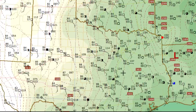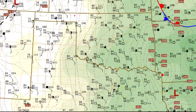But if I was looking for a weak cap and maybe some severe potential, I might try to track down a few key boundaries in this region here. Since basically the nose of your richer moisture is going to be a favorite area, like right here, that would be a favorite area for storm development. And we could probably put like maybe a secondary dry line. No, I probably wouldn't do that. That's really splitting hairs there.